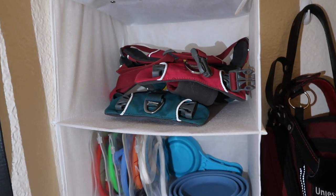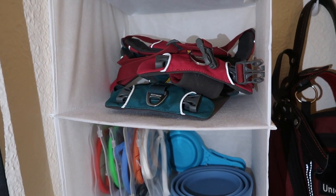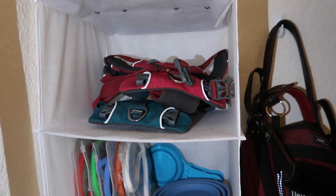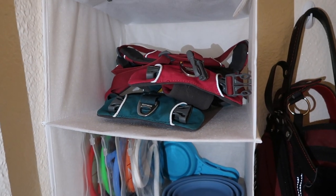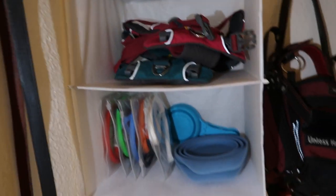Up here is their harnesses. Pretty self-explanatory. It's the only thing that's up here. I use these a lot, way more than anything in here, so I put them at the very top so it's easier for me to grab them. The pink one's obviously Storm's and the blue one's obviously Clouds.